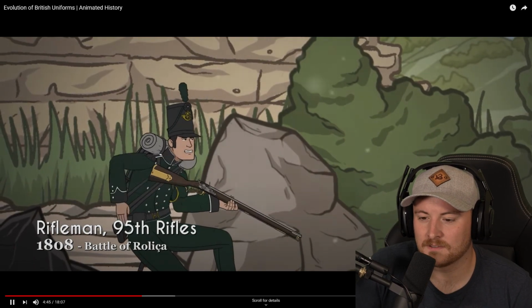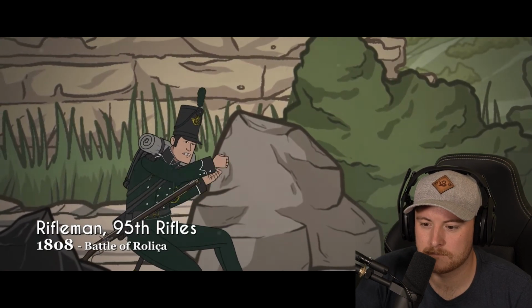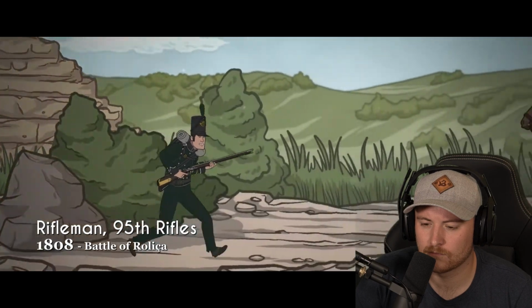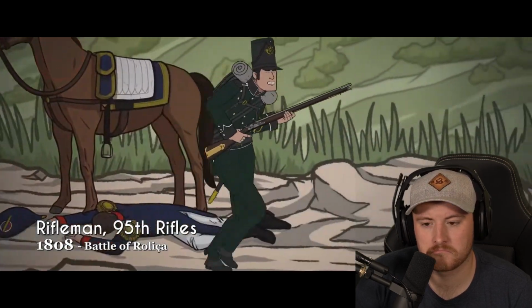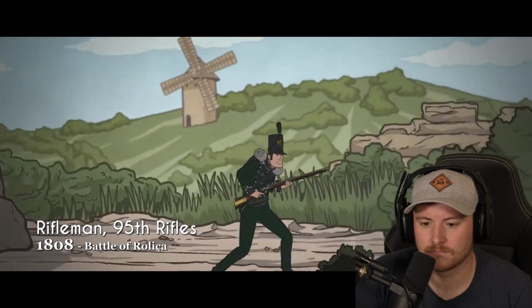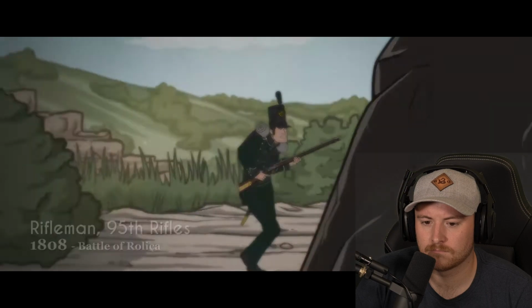Although this was a popular color choice of similarly armed formations in the era, the color would become synonymous with various other British rifle formations in history. This would also see the acceptance and issue of the British-made Baker rifle, supplanting the older smoothbore muskets.